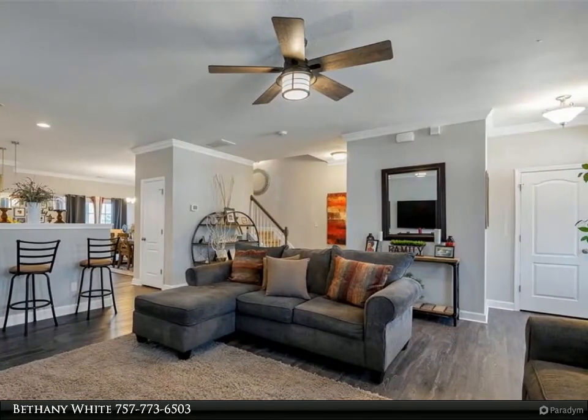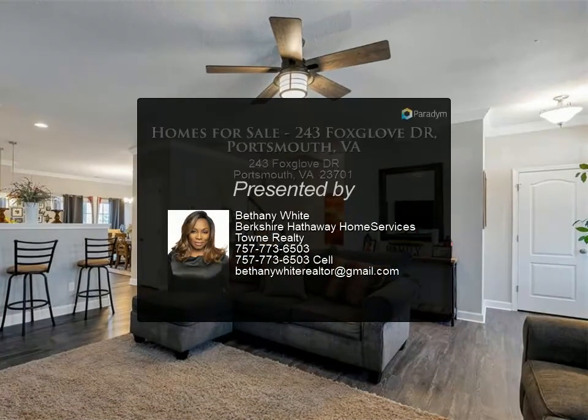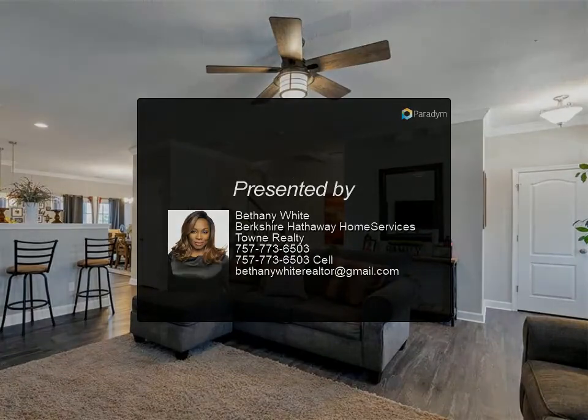Community amenities include clubhouse with fitness center, kitchen, and outdoor oasis. Large swimming pool with 2 waterslides.